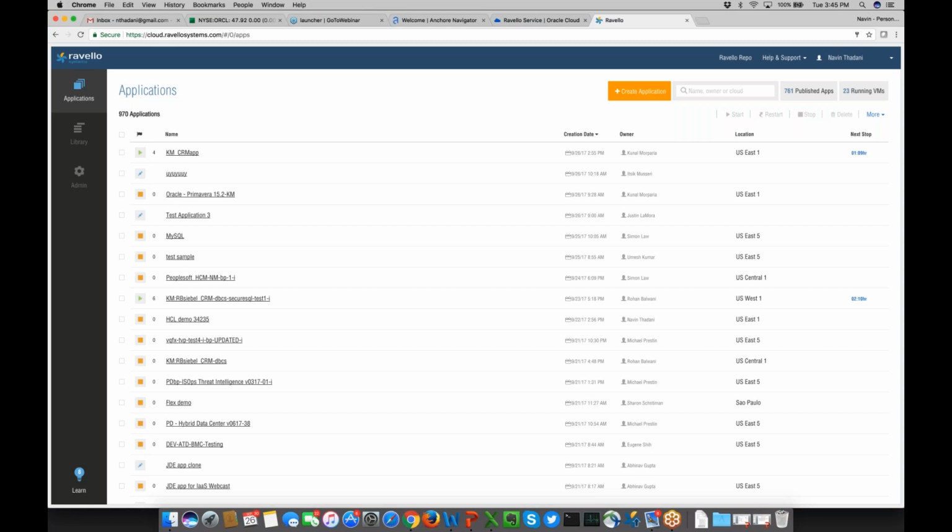Now, let's assume for a second, before I jump into the demo, that our scenario is you've got a 4 VM application running in your data center. It consists of a web server, a couple of app servers, and a database server. And, you know, fairly standard configuration. And it's running on a VMware infrastructure in your data center.